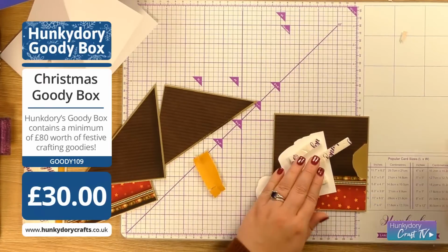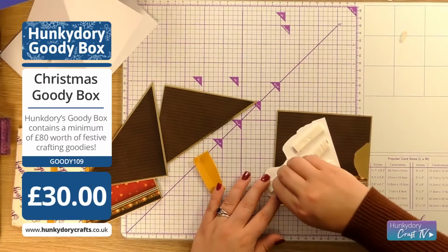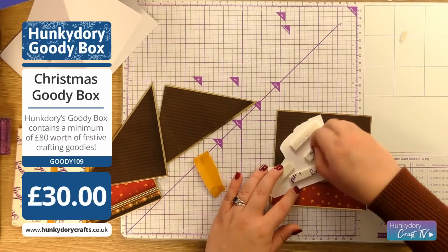Still can't believe you get things like foam pads in the goodie boxes. I know, it's crazy, isn't it? They're jam-packed full of stuff.